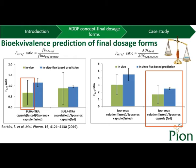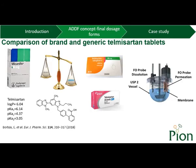In conclusion, we can say that flux-based predictions were found quite efficient in the prediction of the food effect and non-equivalence of different Hydroconazole-containing formulations. In our next case study, we tested if even small differences between brand and generic formulations can be seen with flux studies. The Macroflux device was used to run the study, which is a receiver chamber with permeation membrane, overhead stirrer and fiber optic UV probe inserted in the 900 ml vessel of the USP2 apparatus.